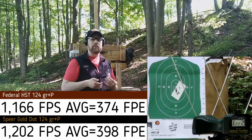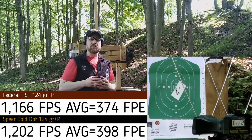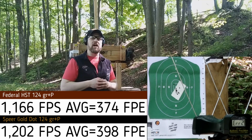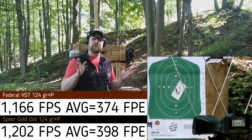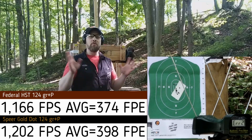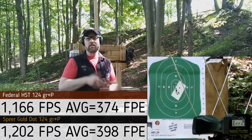They're not going over 1,200 feet per second. However, we have a really consistent velocity there. Well, let's hit the Juggernaut box and see how they compare. We'll see if I'm correct in carrying that Gold Dot, or maybe I should be switching to the HST. Recoil felt about the same. So let's see what we get.